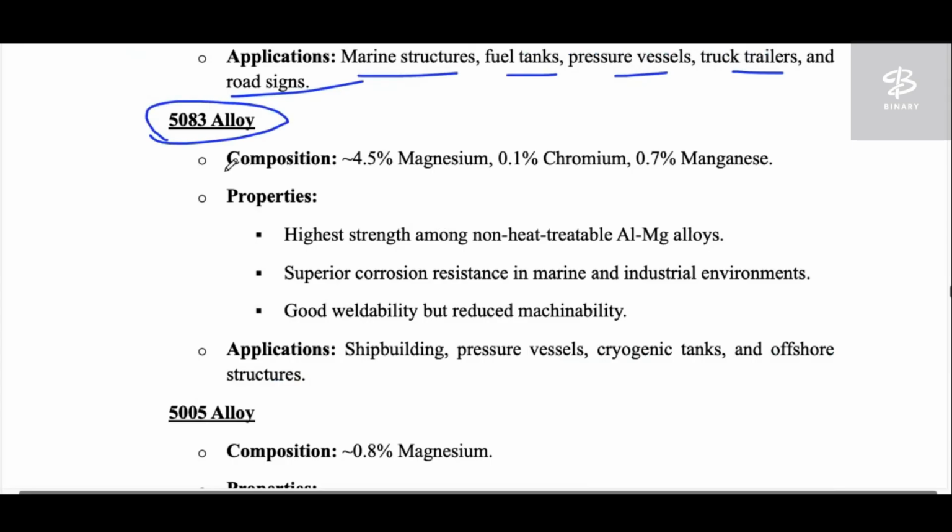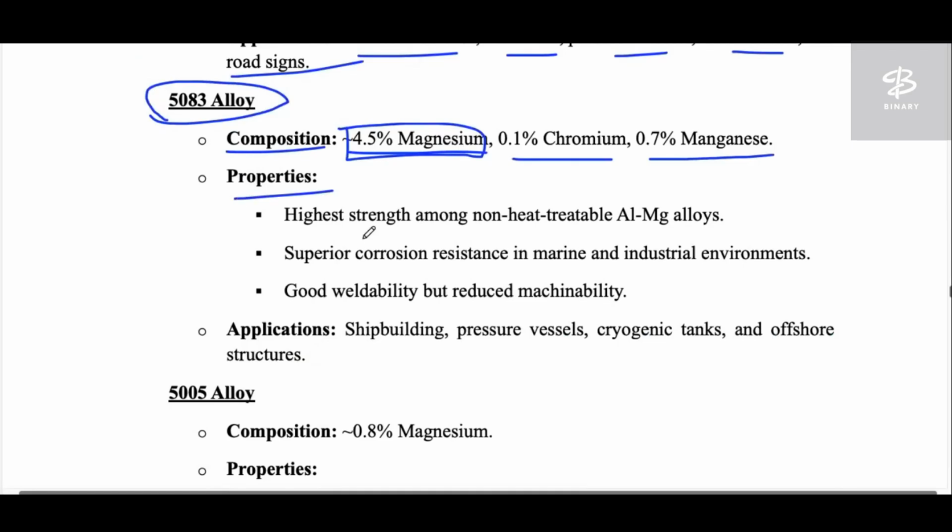Okay, now here the composition is 4.5% of magnesium. So here we are having more magnesium in this particular alloy. 0.1% of chromium, 0.7% of manganese. Okay, so now the properties: highest strength among the non-heat treatable. So whatever all the kind of the aluminum magnesium alloy, only 5083 is the alloy which is having the highest strength.